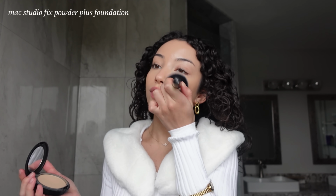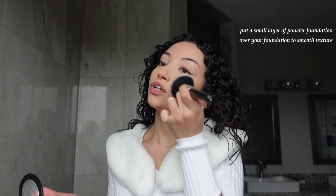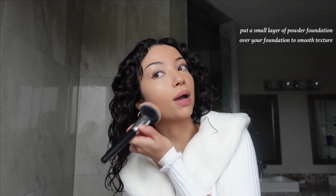The day I stopped going over everything with powder foundation is the day my makeup looks like shit. The reason I even started doing this in the first place was because it was the only thing that would hide my texture. But now it's perfect for that soft matte look I'm going for.